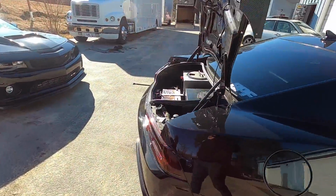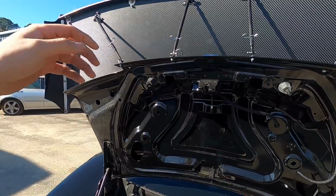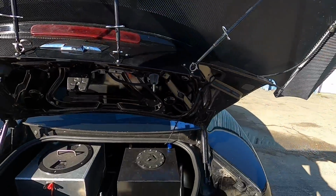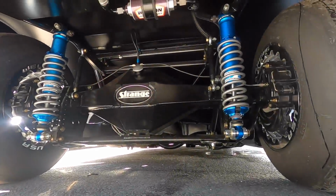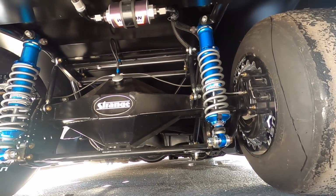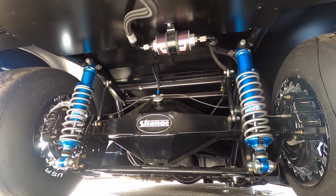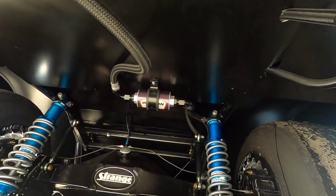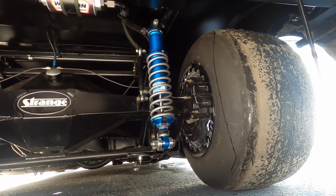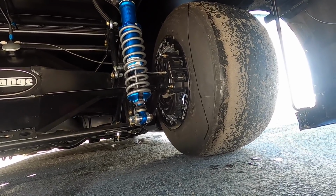So the trunk looks good, got the wing on there, it's all supported, strutted. We got the trunk popper, so everything back here is nice. We'll try to take a peek underneath and see what we can see. There it is, got the Strange rear end. You got the big shocks. There is the fuel filter. Here's the pump, I don't know if you guys can see that. Anti-roll bar up top. And as you can see, I love it, the brakes hanging out of the inside of the wheel.